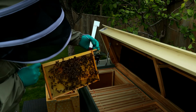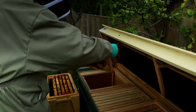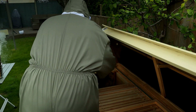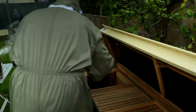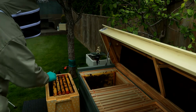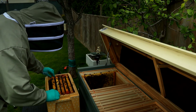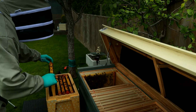But yeah, it was a beautiful thing to see, and I'm very, very pleased with what I've got. I did spot the queen. I think from memory, she was on the fifth frame. I didn't show her to the camera. I just wanted to make sure she came out of the nuke and into the hive, so I didn't mess around. She was straight out once I spotted her. She was placed in the hive, so I know she's in there. She's a 2020 queen, marked blue.